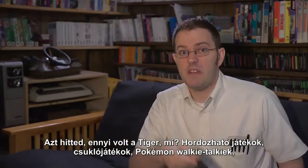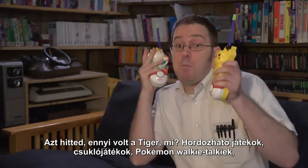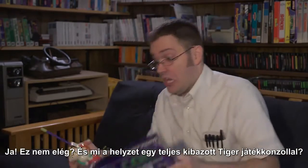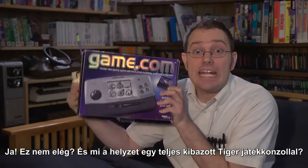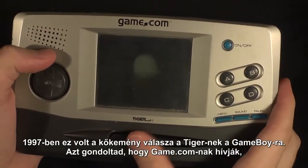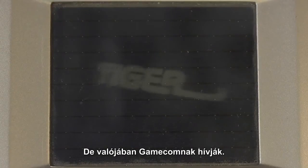And you thought that was it for Tiger, huh? Handheld games, wrist games, Tiger, Pokemon, walkie-talkies? Yeah! That's not enough? Well, how about a whole fucking Tiger game console? In 1997, this was Tiger's belated answer to the Game Boy. You'd think it was called the Game.com, but it's actually the Gamecom.